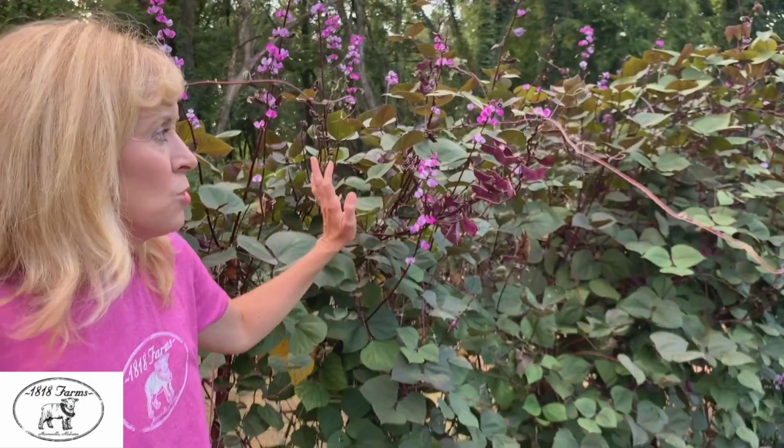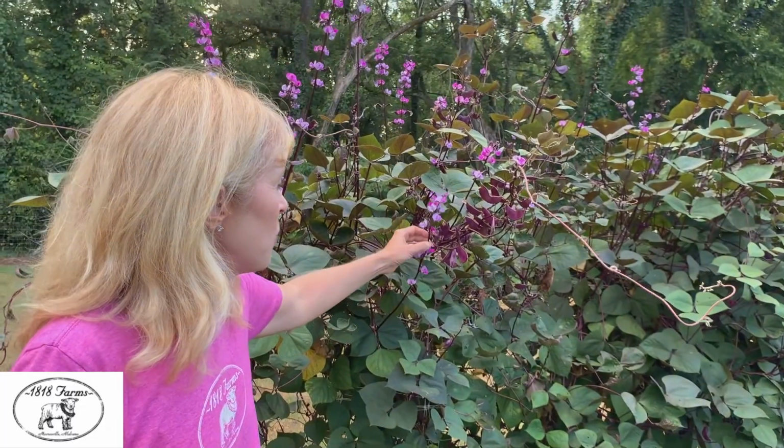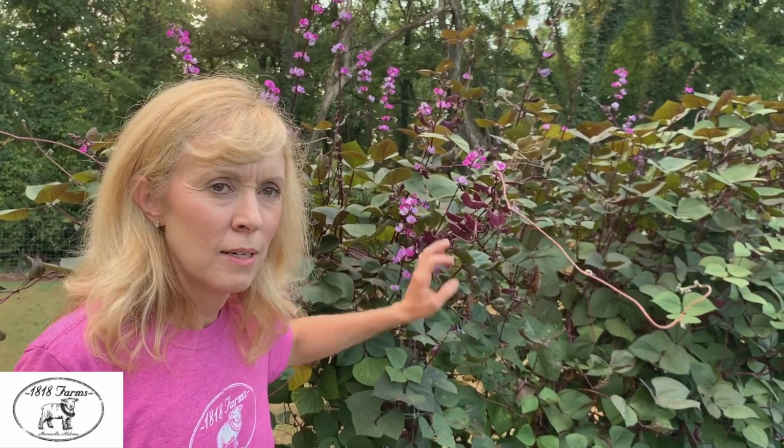But see, this is really barely blooming. It will really take off the 1st of September. When everything else is kind of getting tired in the garden, it just explodes. I really like this a lot. And when you're first going to start your seed business, I think it's something that's very simple to explain. It's kind of got an ivy feel too.